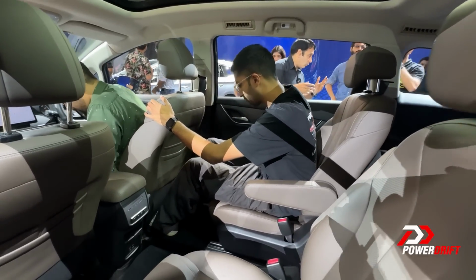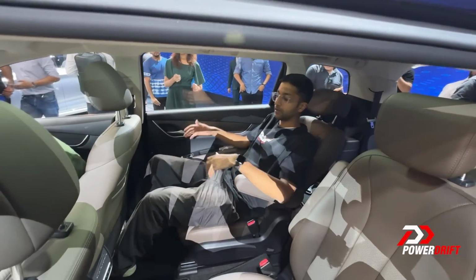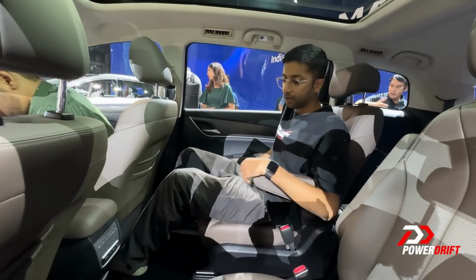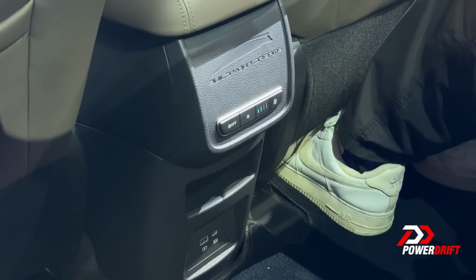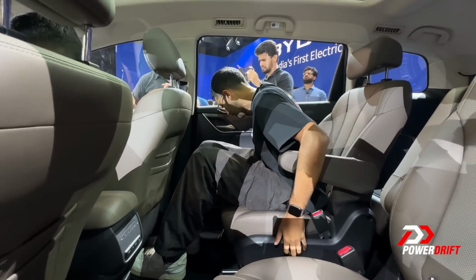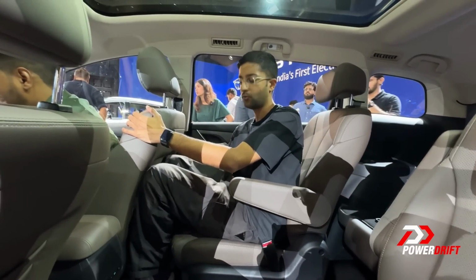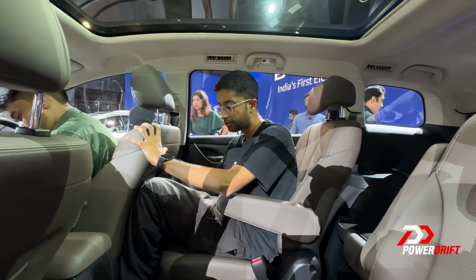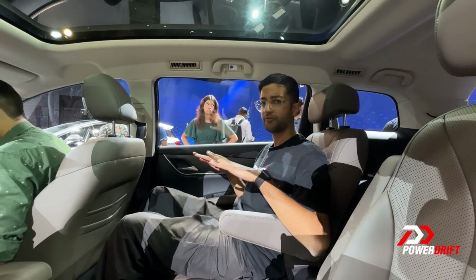There's also adjustment for this seat, so I can recline it all the way back, which makes it really comfortable. You can also put it up. I can also adjust the AC fans here and switch it off. There's a type C port and a type A port to charge as well. And this seat can be moved forward and backward. If I figure out where the handle for that is, it's here. You can move it all the way forward to give more space for the third row and all the way back as well to free up space for the second row. It's a nice comfortable place to be.